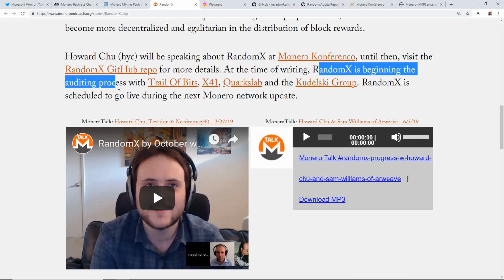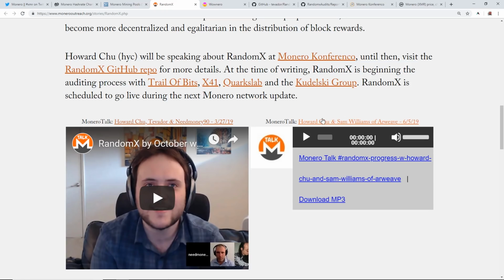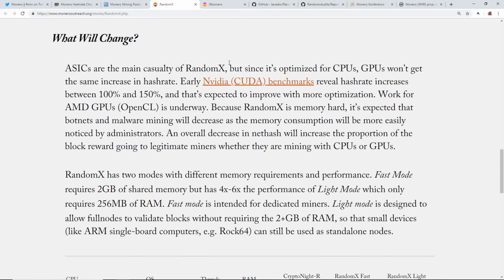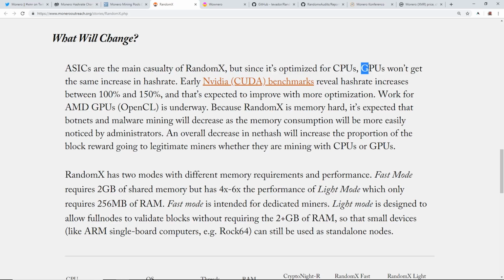RandomX is beginning the auditing process with Trail of Bits, X41, Quarks Lab, and Kudelski Group. That's cool. So what will change, guys? Let's keep reading here. ASICs are the main casualty of RandomX, but since it's optimized for CPUs, GPUs won't get the same increase in hash rate. Interesting. So CPUs are getting a bump in optimization and hash rate, but GPUs won't increase in hash rate.